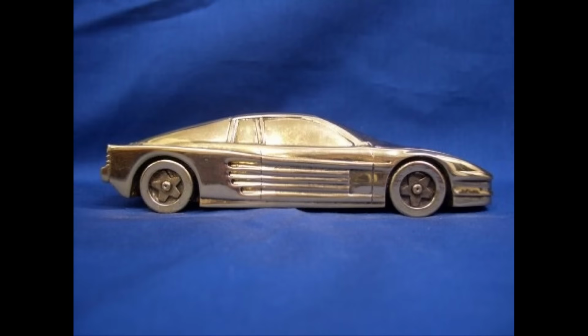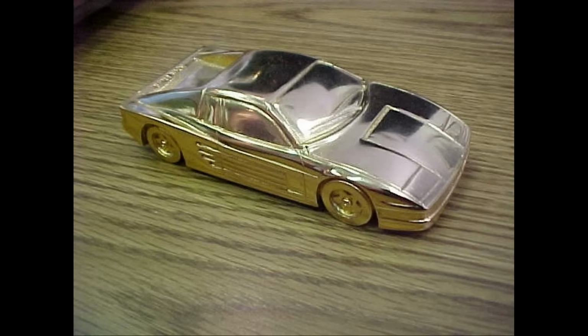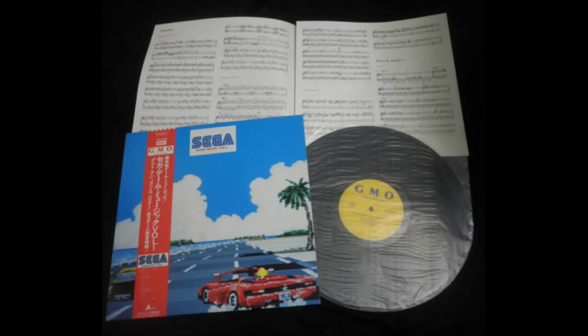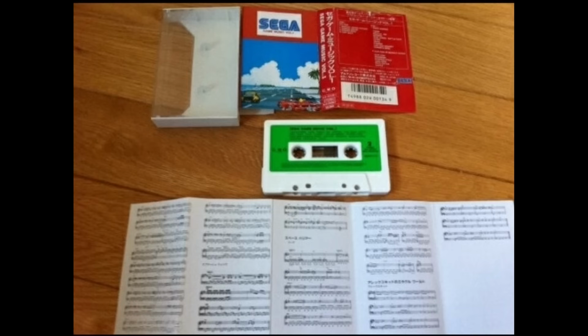An extremely cool artifact is the gold Testarossa, which was a reward to Sega distributors who had the highest sales performance. It is believed that there are only 100 of these that were made, so these are extremely rare. And while it's not officially licensed, I came across a cool, custom-made LEGO Outrun set. A number of soundtracks have also been released over the years, including those on vinyl, cassette, and CD.